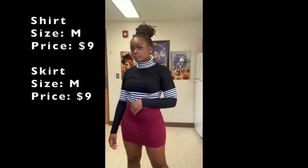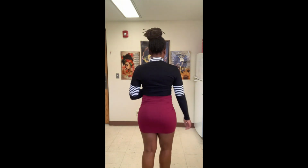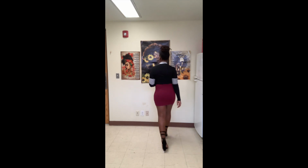I rarely ever wear skirts, but this outfit, when I threw it on, I was like, yeah, this is a whole look that I just felt like came together perfectly.